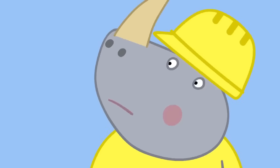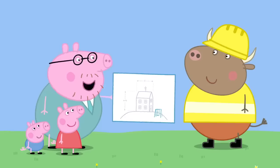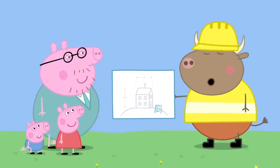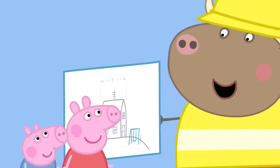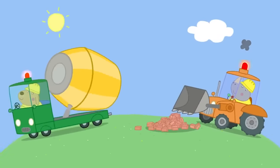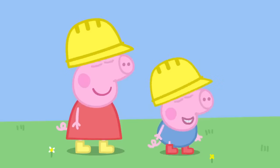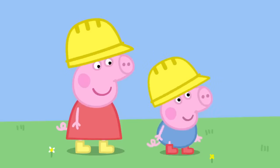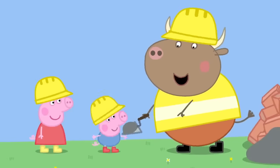Is it going to be built of straw? Or sticks? Or bricks, Mr. Pig? Bricks, please. Good choice. Don't forget the swing. Don't worry, Peppa. We won't. Can I help? George wants to help too. OK, George. Could you put a blob of mortar here?